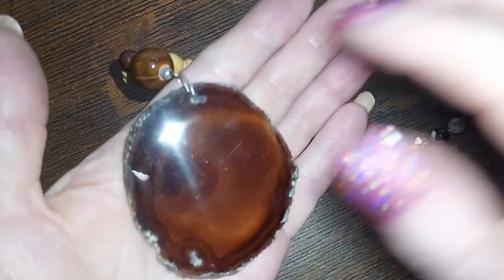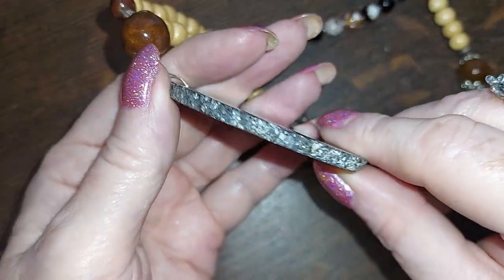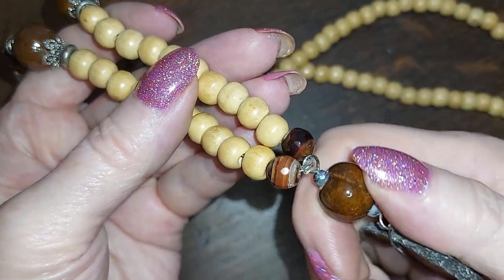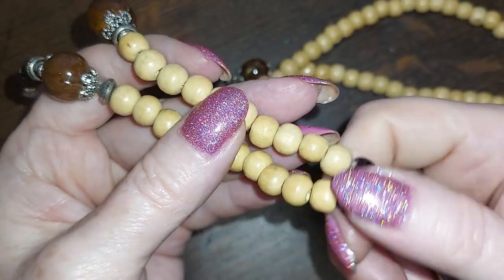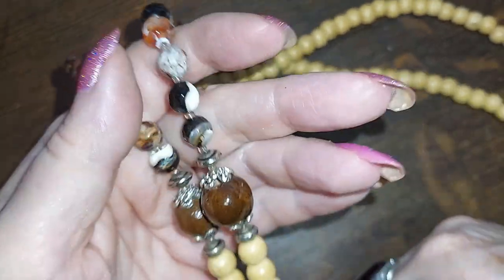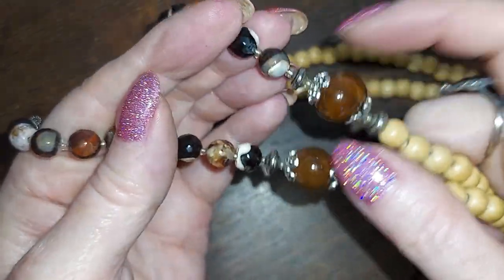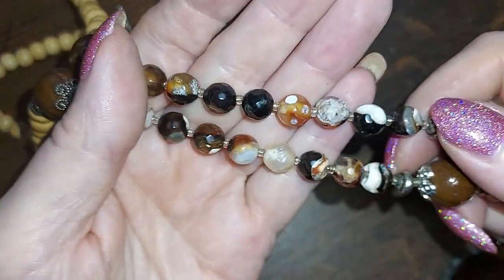This is a big hunk of brown agate. Still got the rough outside. It's got banded agate, wood. Not sure. These feel like seed. Oh, look at the agates on this.